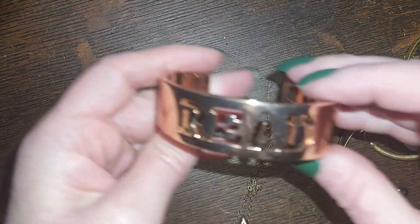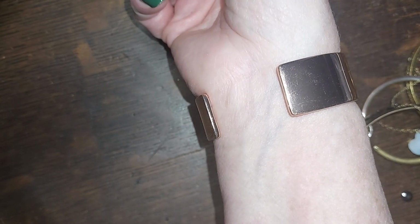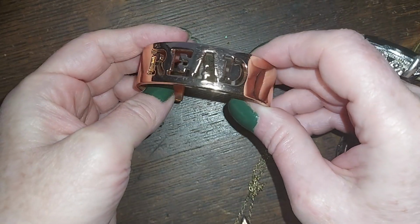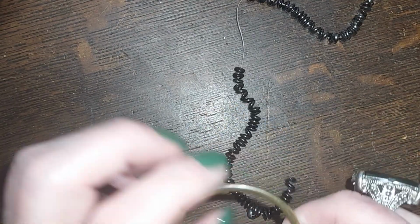And then we have this one. It says read. I don't know why, but it's rose gold tone. We'll do that one for $3. An interesting choice. Ooh, wait. Please tell me you're not falling off of there.